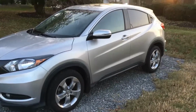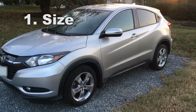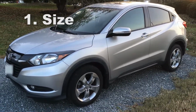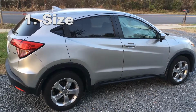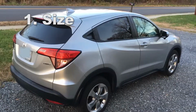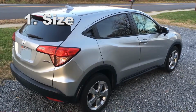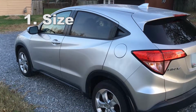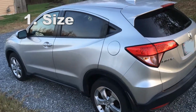First of all, I love the size and shape of this vehicle. I mean, just look at that. It's beautiful. It's not too big, but it's just as long as the average Civic, so it makes parallel parking a breeze, and you can fit into pretty much any spot and not have to worry about some of the troubles you get with a lot of bigger SUVs.